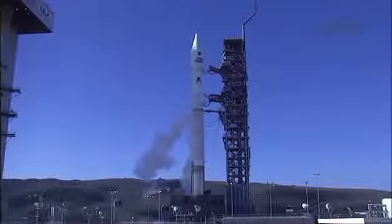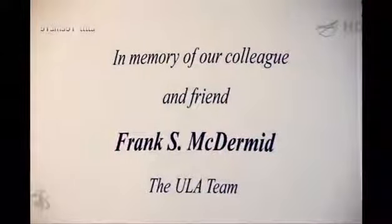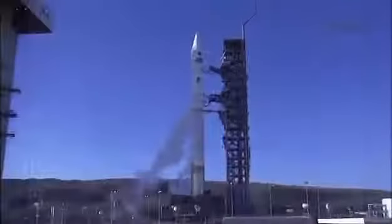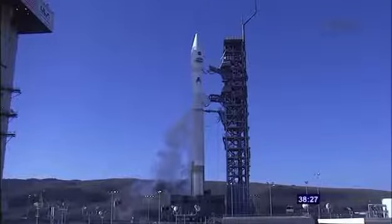There is a dedication to Mr. McDermott on the rocket today. We're now at T-minus 38 minutes, 30 seconds and counting. This is Atlas Launch Control.